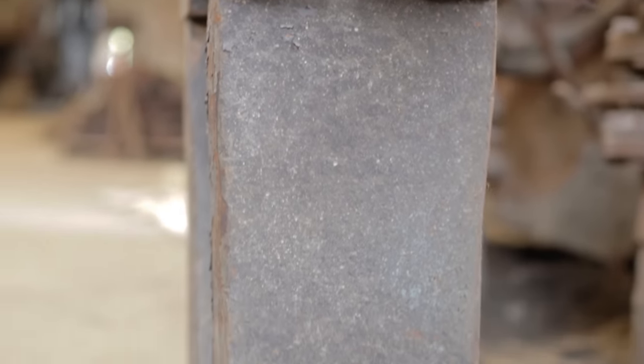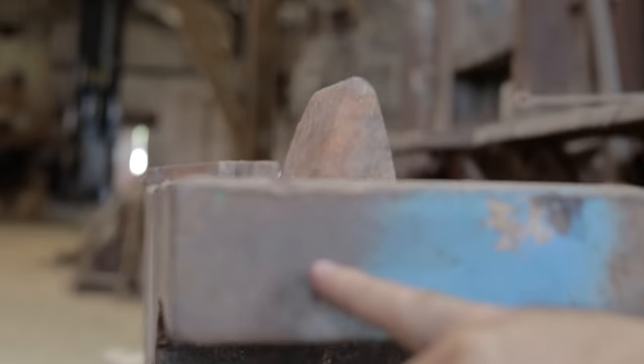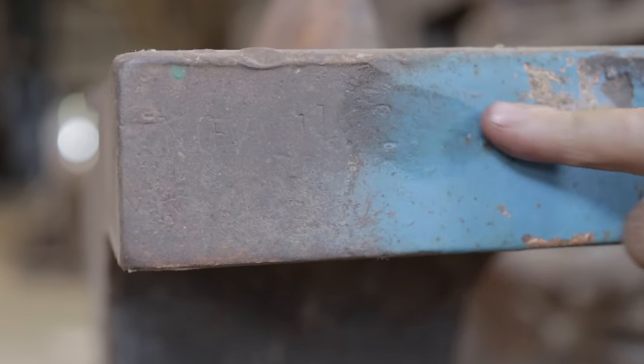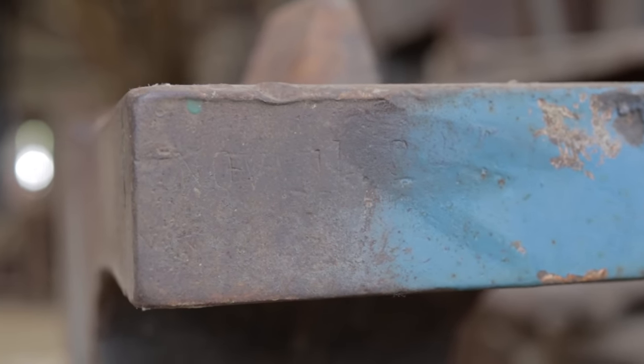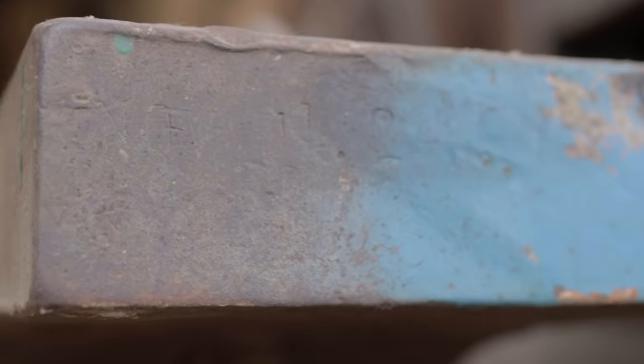This is one that has a date on it. Oh yeah, November 11th, 1937 or something? 36? 33? I don't know, something in the 30s, I think. But they're pretty cool. I haven't found any other marks on any of them.